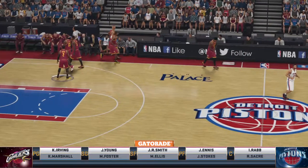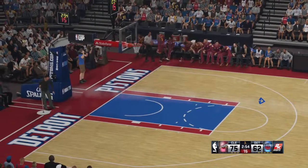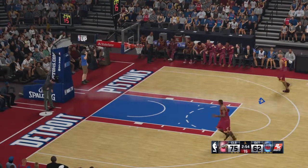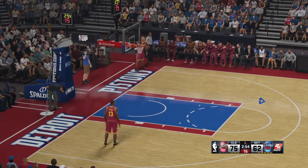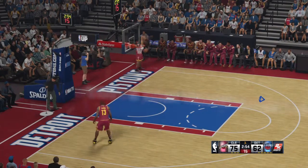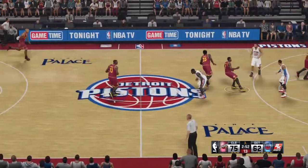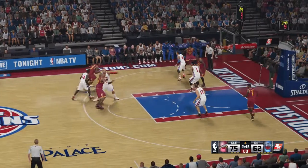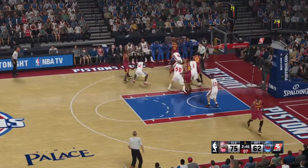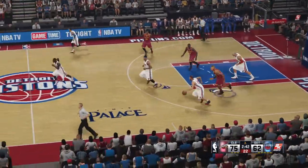A different look here for Detroit. Robert Sacre, he's checked in for Drummond. For Monroe, and Foster subbed in for Jackson. The Cavaliers on offense. They're on a 15-4 run. Here's the screen. Young pass to Smith. The Cavaliers again can't hit.